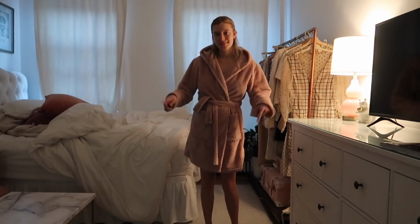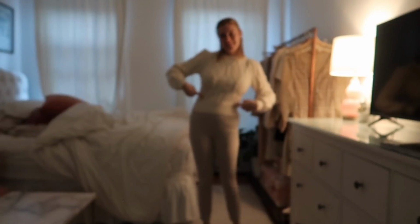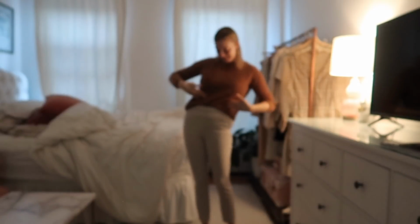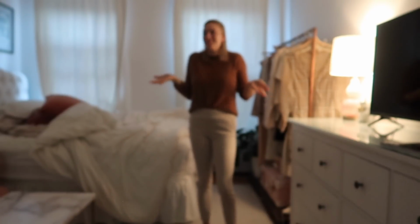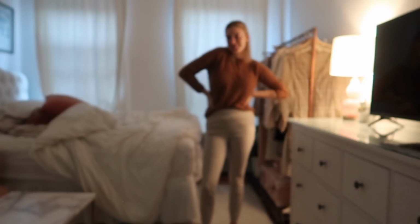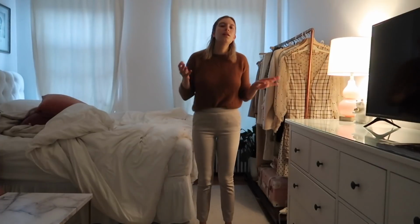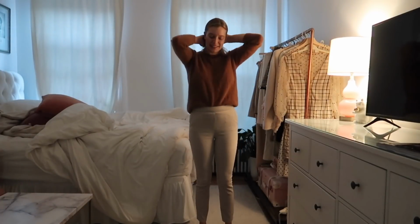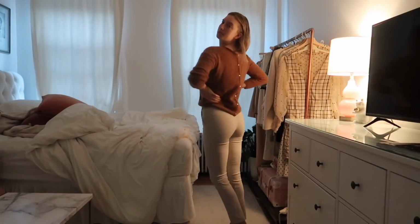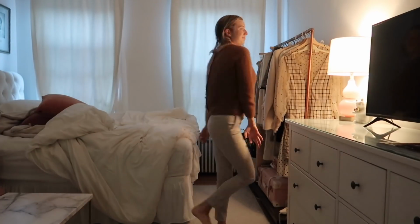First, I tried on these pants and this sweater. It was cute, but it wasn't quite working for me. And sorry, I did not realize that these clips were blurry. So I changed the sweater to this one from Cezanne. And I liked it, but also it wasn't quite right. Then I felt like the pants wouldn't be comfortable to be sitting all day at a desk. So I switched to a skirt, which was so much better.